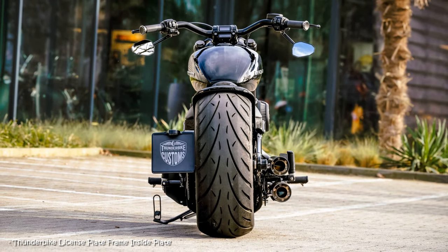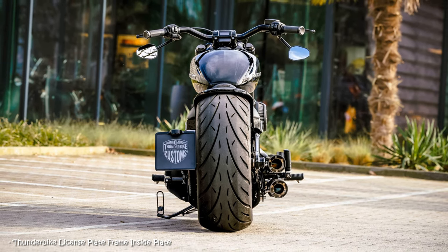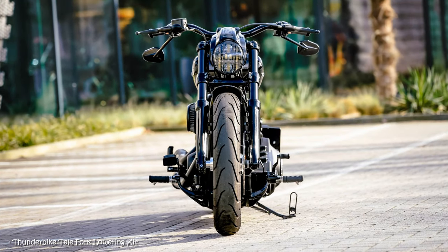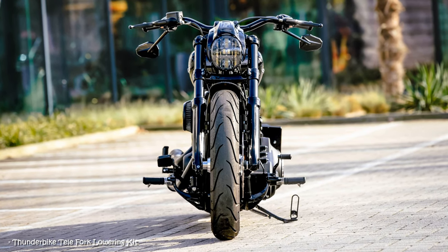But the real magic happens when you hit that ignition button. With an air ride from our company, this Dark Horse sinks down like a well-trained stallion before you even rev the engine. It's like riding on a cloud, except this cloud has 100 horses under the hood.